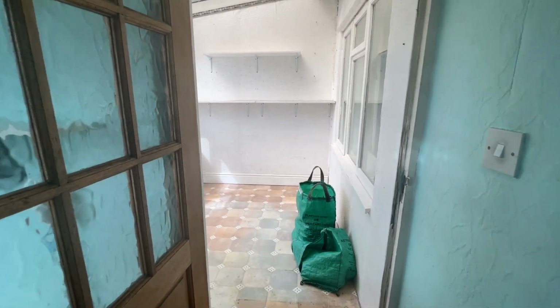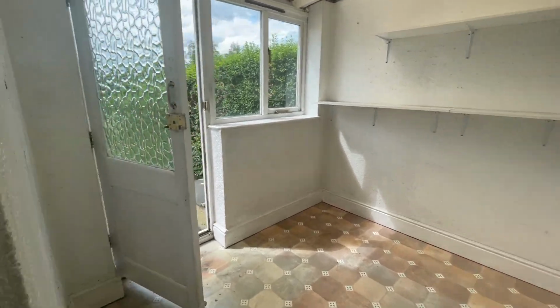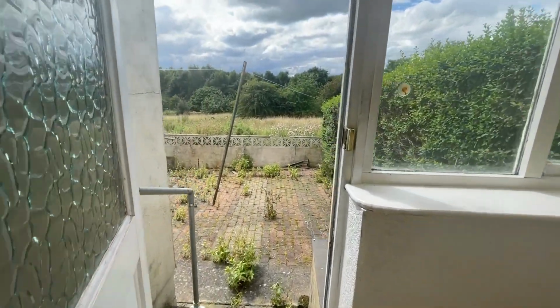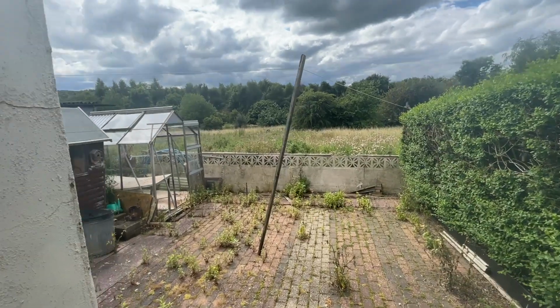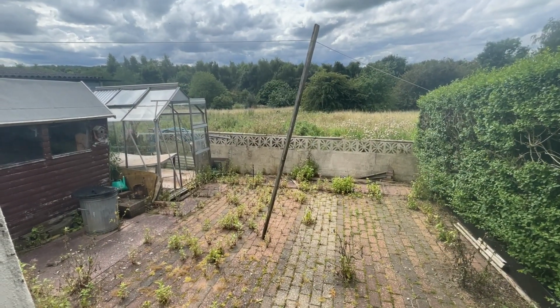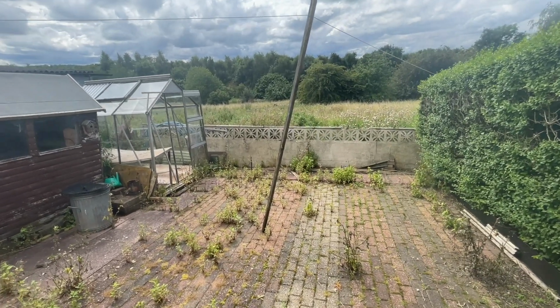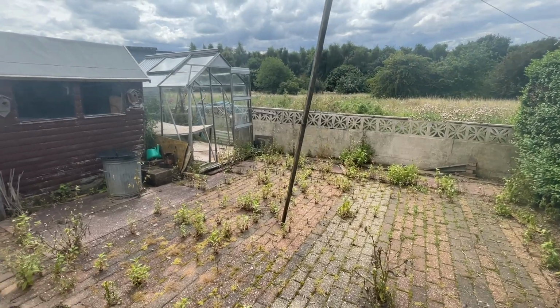And we come here into a rear porch, or it could be transformed into a bit more of a sunroom space. And this leads out to a great garden area, which is bathed in sunshine at the moment. So it's very much south-west facing. It's the afternoon now, and it's got lots of sunshine on here.